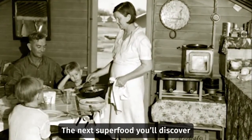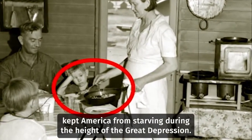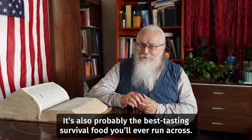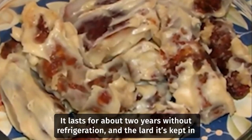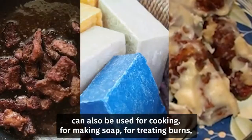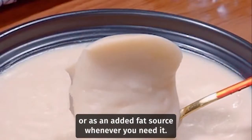The next superfood you'll discover kept America from starving during the height of the Great Depression. It's also probably the best tasting survival food you'll ever run across. It lasts for about 2 years without refrigeration, and the lard it's kept in can also be used for cooking, for making soap, for treating burns, or as an added fat source whenever you need it.